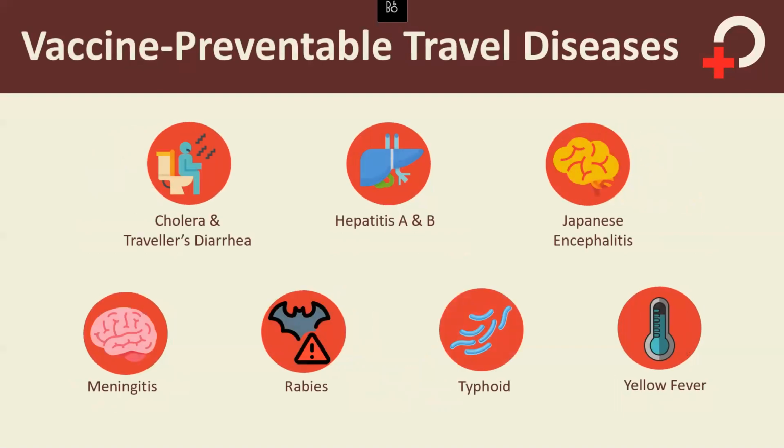Now, I've put up on the slide a few of the vaccine-preventable travel diseases. These include things like traveler's diarrhea, hepatitis A and B, Japanese encephalitis, meningitis, rabies, typhoid, and yellow fever. And the good news is that pharmacists have a role to play in providing immunizations for these vaccine-preventable travel diseases. Now, for some of them, and depending on the province that you're practicing in, there might be different requirements, but we'll walk through what those are and how pharmacists can play a greater role in some or all of these.